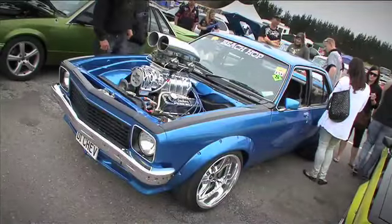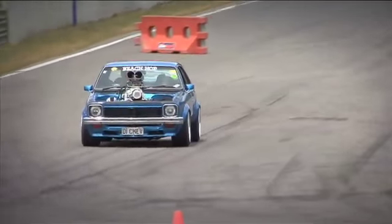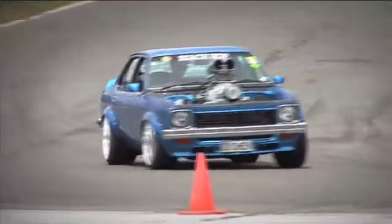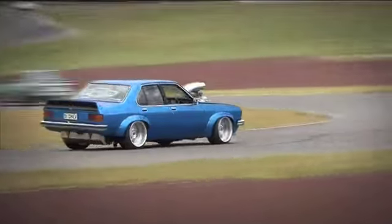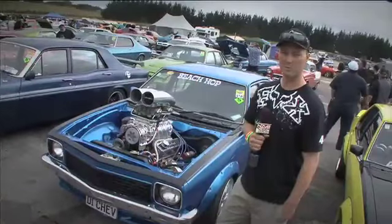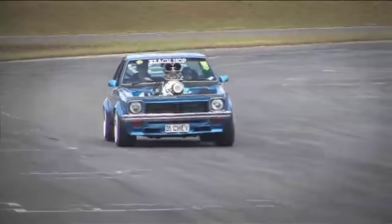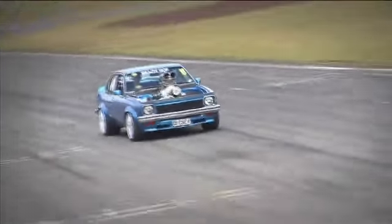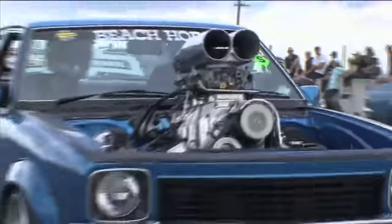The paint scheme's just pretty much the original Torana paint scheme, but I used the Toyota blue on it, with the black around the top and around the windows, and built it as more a street car to have fun on the roads, legally of course. I think I'll come in and have a bit of fun on track today, and maybe I'll drag or skid. Legally of course. That's one insane Torana.